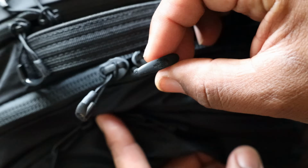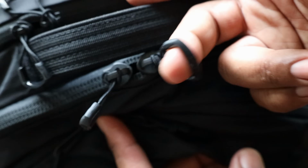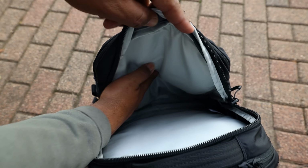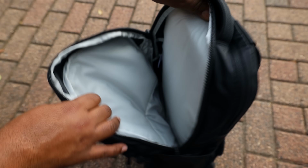This is really familiar. I've seen this organizational panel before. Let's go into the main section. Again, these are number 10 blacked out white YKK zips. I actually like those a lot. And then in the main section, you just got a whole bunch of space. They use a white lining, so I would consider it a high-vis lining. So that's a lot of space, majority of your 30 liters right there.